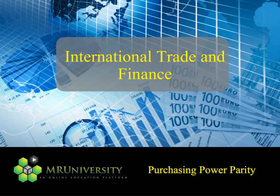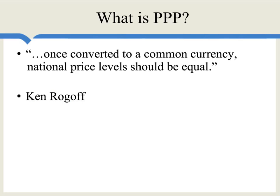Now let's consider the hypothesis of purchasing power parity. The hypothesis is suggesting that, once converted to a common currency, national price levels should be roughly equal. So in other words, whether you take your money and spend it in the United States, or convert it to Canadian dollars or euros and spend it in other countries, you should be able to buy roughly the same bundle of goods, at least to the extent this hypothesis is true.